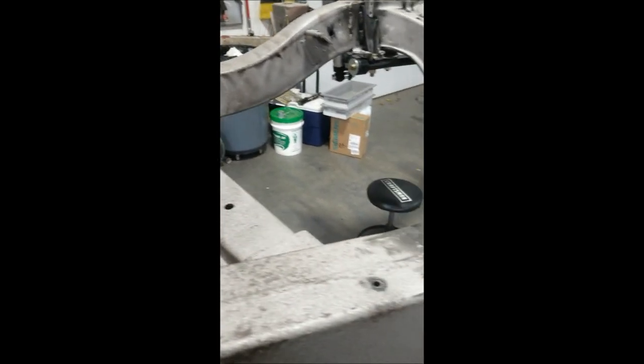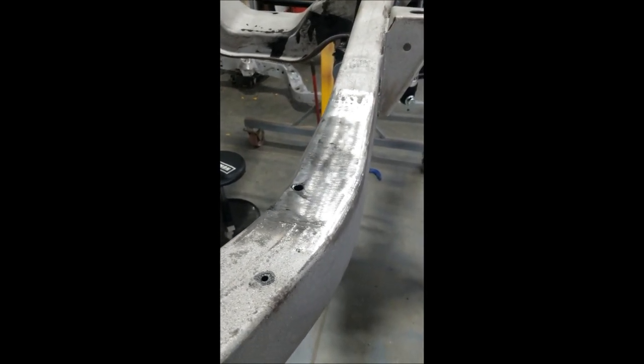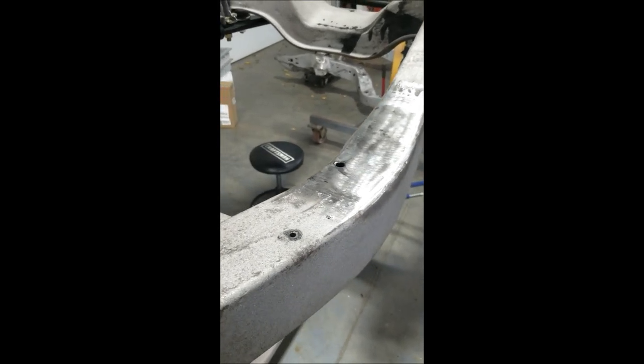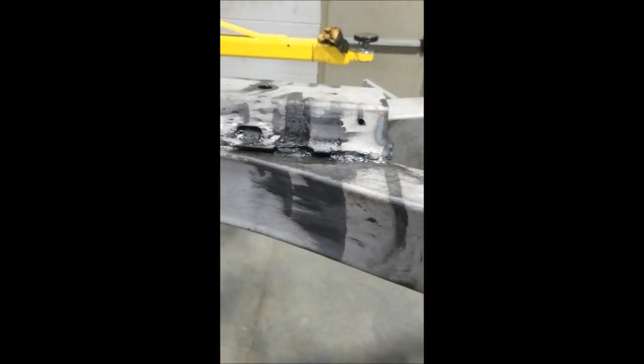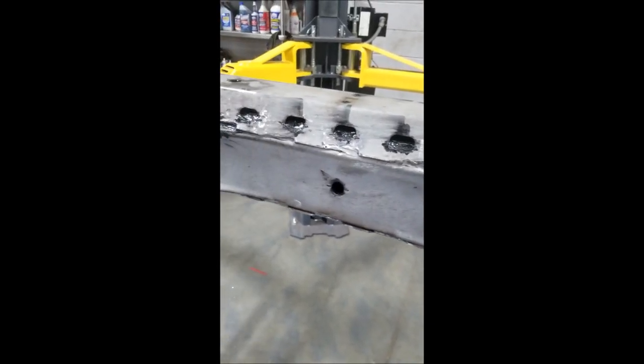Had to replace this section here. Notice it looks a little bit smoother. I cut all that out and replaced it because it was rusty. Not two holes, but it had some pretty deep pitting and was pretty thinned out. Here again, it looks kind of nasty on the outside, but that's all going to get painted over.